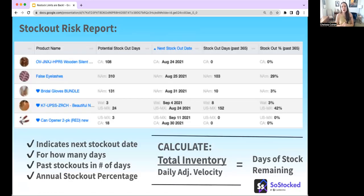All right, let's go ahead, and we're going to wrap up with the inventory reports that the inventory team needs to give to the marketing team. These are reports, if you're using, I know some of you guys are current SoStock users. So if you're using SoStock, these are reports that either already exist in or can be built in your SoStock account. The first one is the SoStock risk report. And if you don't have SoStock, the calculation for creating a SoStock risk report is right down here at the bottom. You calculate total inventory divided by your sales velocity, and that's going to give you your days of remaining stock to figure out when you might stock out.